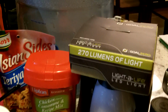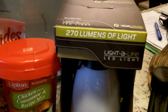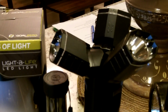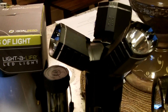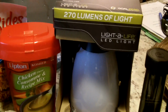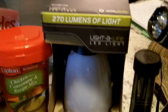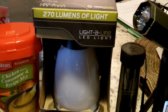Next on the list, I'm just going around here, lighting. Different types of lighting, solar lighting, flashlights like you see here. These flashlights can be separated right here, that Stanley light, into 3 lights, or keep it as 1 light. There's a solar light there. My Light of Life by Goal Zero, I could string these up using my power pack that I have a video on and light the interior of my house for days on end.